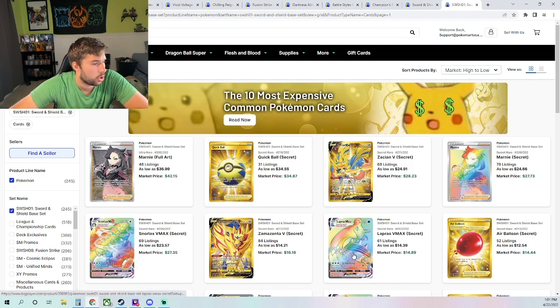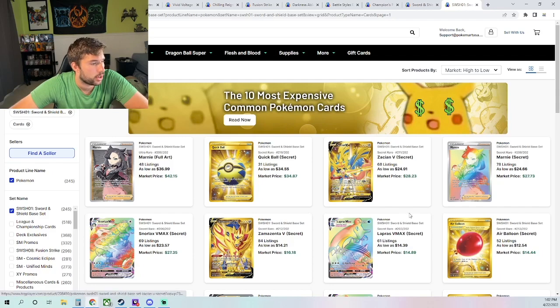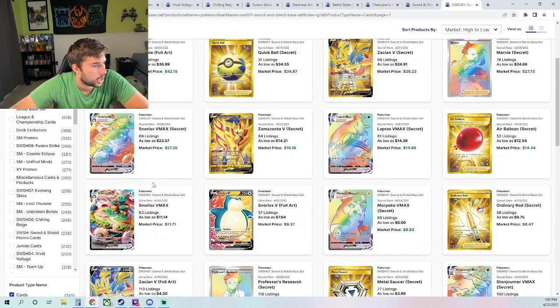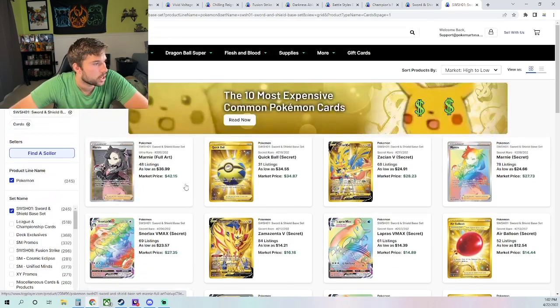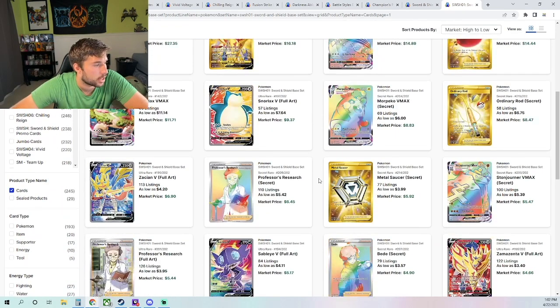I mean, just looking at these top ones, these are all in the standard format that are used very often. I would say maybe the Lapras and the Snorlax are used less often. I remember when the meta first came out, they were used pretty heavily, but as far as it goes, you're really looking at these top 10 cards of what you're trying to pull. So it's not really a crazy set. There's not really a ton of great things to get.